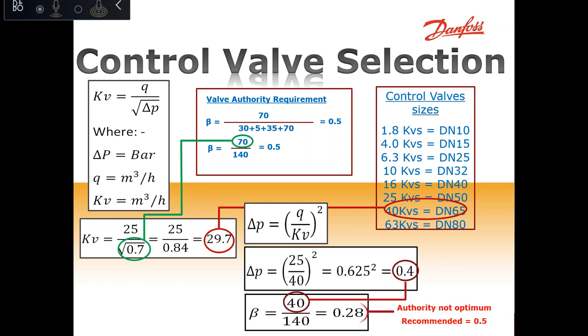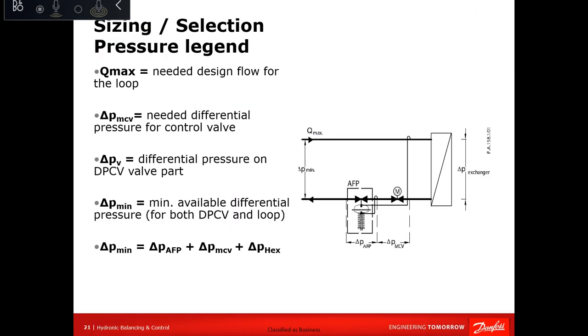Okay, so this is the usage of a DPCV in the case of a classic system or even a PICV. Now, if you move to sizing and selection, here we have the data that you need to select a DPCV. You need the flow, you need the differential pressure set point, and then the remaining can be calculated, because usually this is given by the designer.